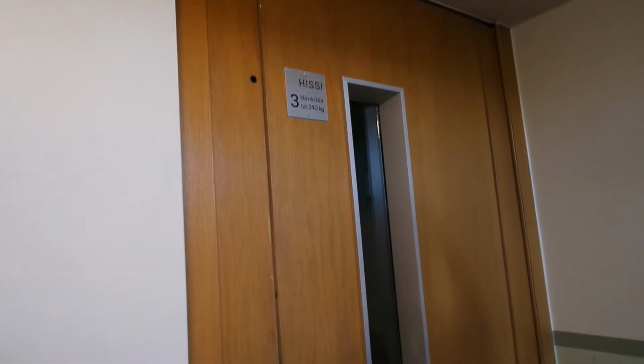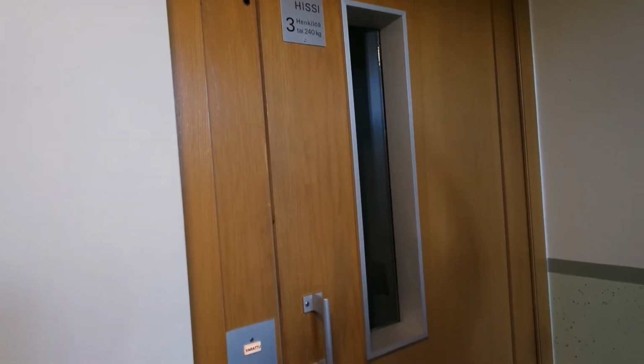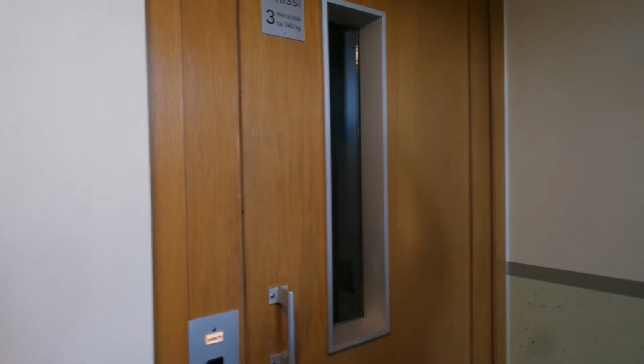In Keski-Suomi, Central Finland. The capacity is 3 persons, built in early 1970 by Kone, with 6 pictures, and it turned 50 years old in the last year, 2020.